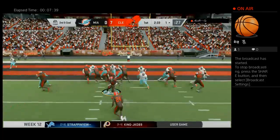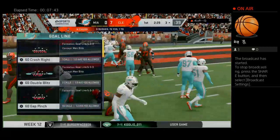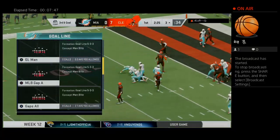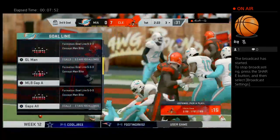2nd and goal from the 1. They'll give it to Chubb. And he is going to be stopped cold behind the line of scrimmage. It'll be a loss of a full 3 yards there, and it also brings up 3rd down. It's 3rd and goal.